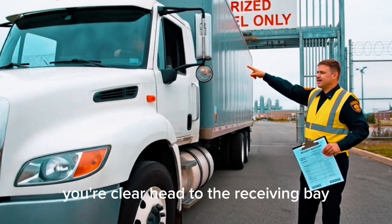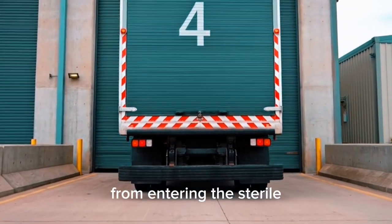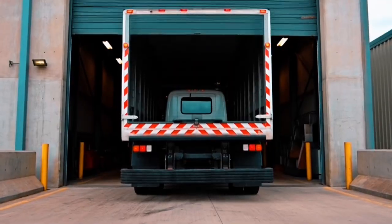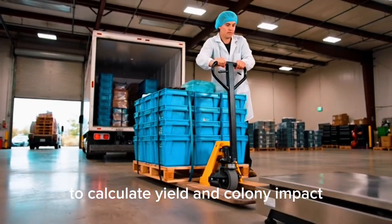You're clear. Head to the receiving bay. Precision docking prevents external heat from entering the sterile receiving area. Every batch is logged and weighed to calculate yield and colony impact.